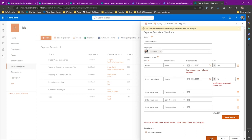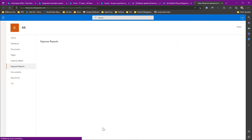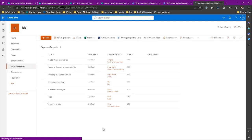So as soon as they correct those two, and boom, the item's created. A workflow is going to get started up. So an email's going to be sent, tasks are going to be created, all that goodness around there. You see the total has been calculated here automatically.